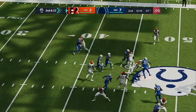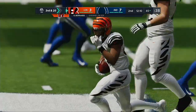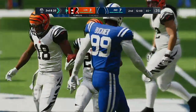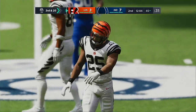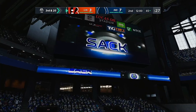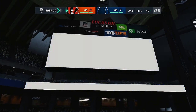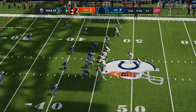They'll run it here with Bernard. Had a nice job to break free of one tackle, but it slowed his momentum somewhat, and he's taken down right after. Down at the 45-yard line. A 3-yard gain on the play brings up third down. And the Bengals on third down, just 1 for 3 thus far. This will be third and forever.